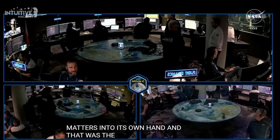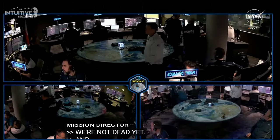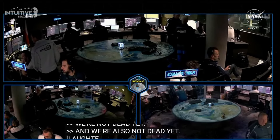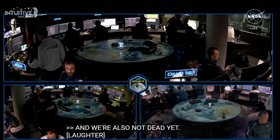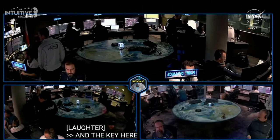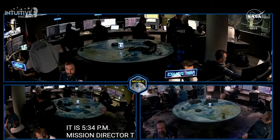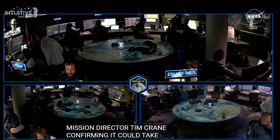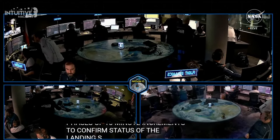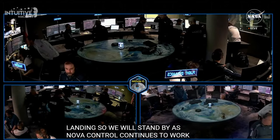We're not dead yet. And the key here, Josh, is patience. It's 5:34 p.m. Mission Director Tim Crane confirming that it could take two phases of 15-minute increments to confirm the status of the landing. So we could be here, and we'll stand by and monitor as Nova Control continues to work this issue. Yeah, tense moments inside of Mission Control with the most qualified folks.